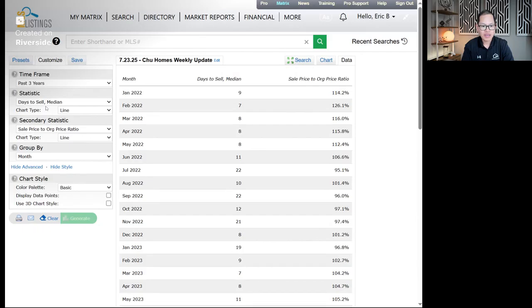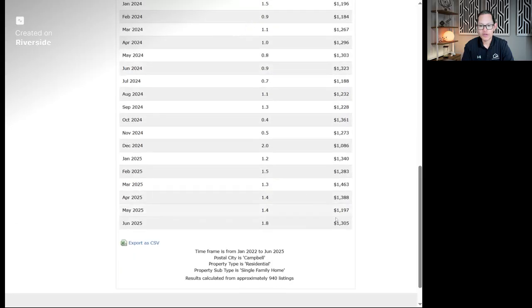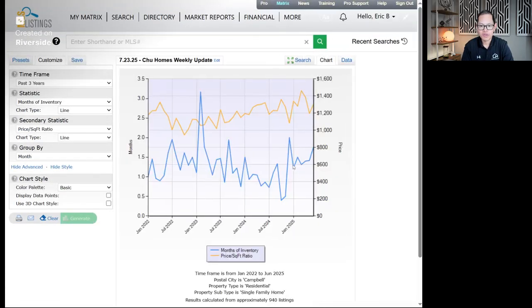The last thing we're going to look at here is a bonus. We're going to do months of inventory and price per square foot. I think that's a really interesting stat too. We're well over $1,000. The last one is $1,300 per square foot. It's quite expensive, and 1.8 months of inventory. So quite low in terms of months of inventory.